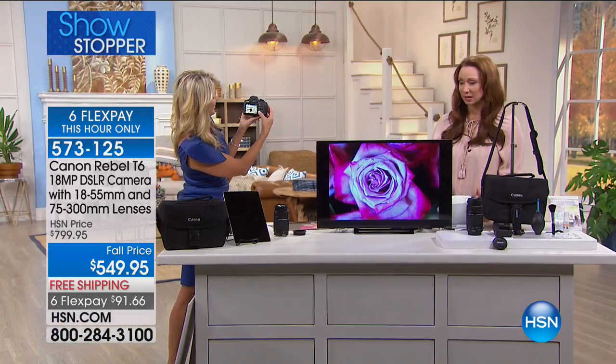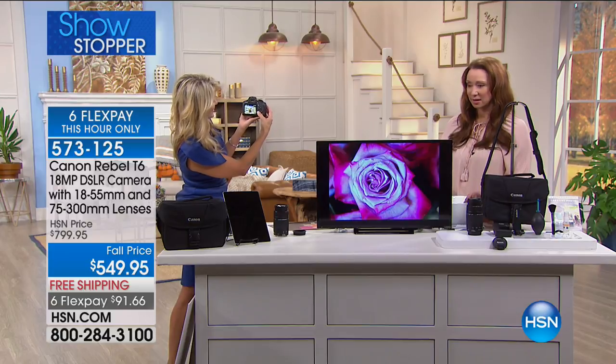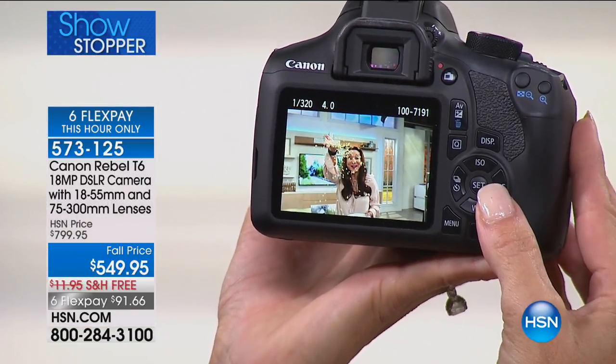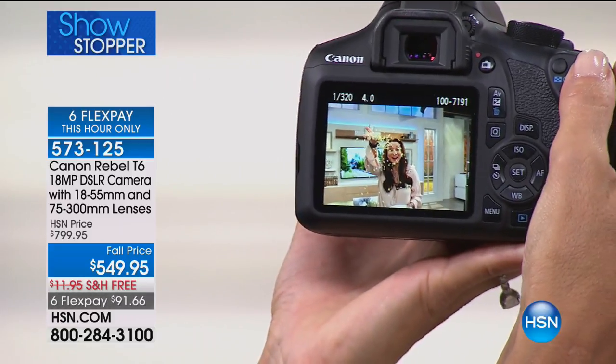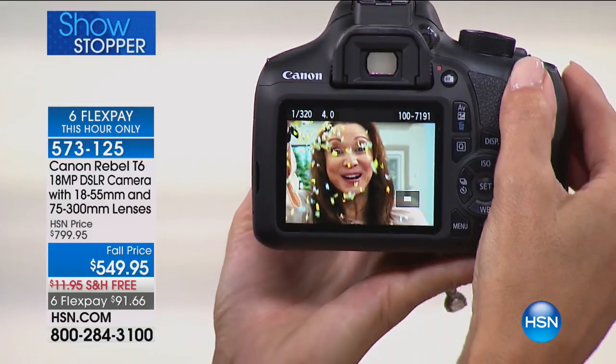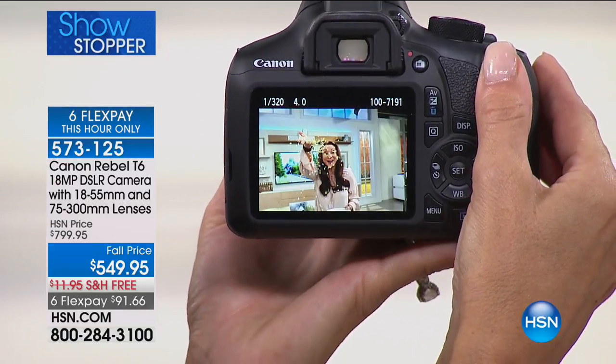We're going to go right into the playback mode. And look at this. Here's Shannon with her confetti. There goes that confetti. There it goes up. There it is floating in the air. Wild. Now watch this. We zoom in and look at the detail. It's amazing, catching that confetti in midair.